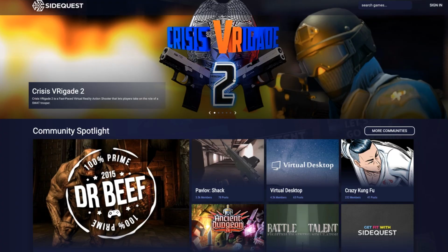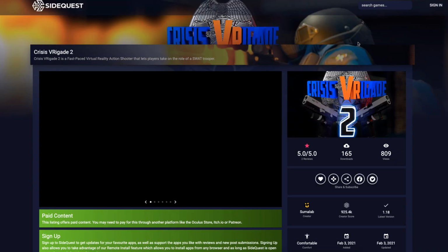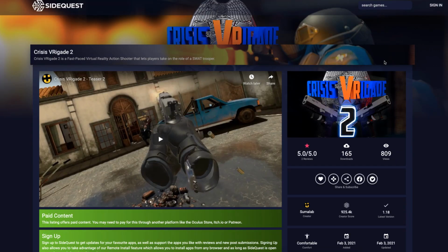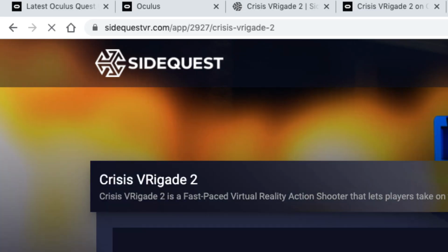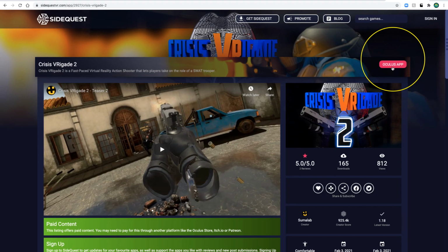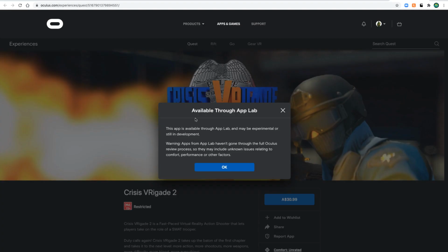The second way you can do this is to go into SideQuest and access those games from SideQuest. Now, I couldn't access them from the downloaded version of SideQuest for whatever reason, maybe they need to do an update, but I went on to the SideQuest website and searched for the games there, and sure enough, the link appears here, and it allows me to download it on the Oculus Quest store.